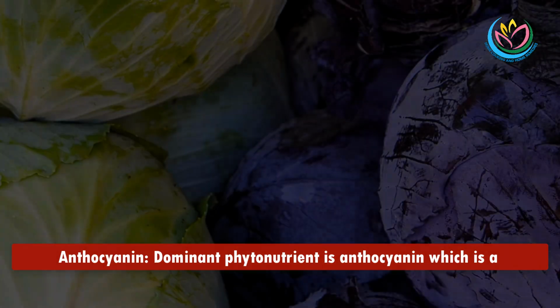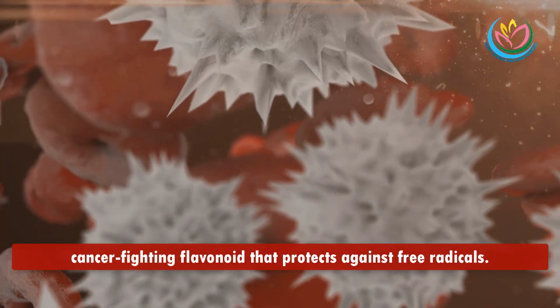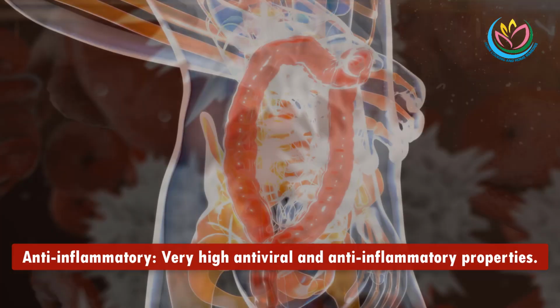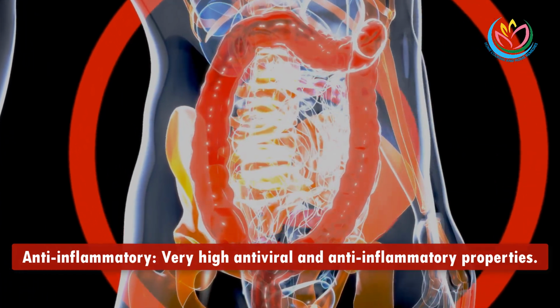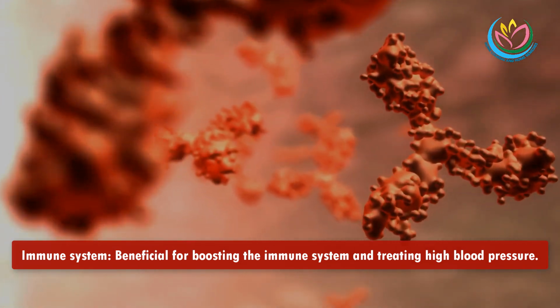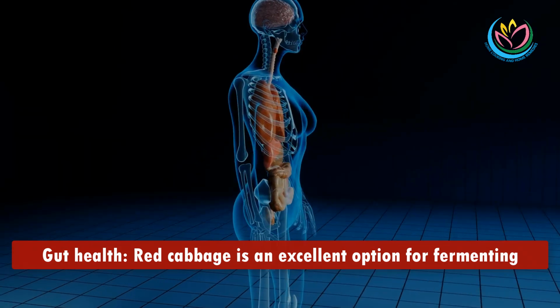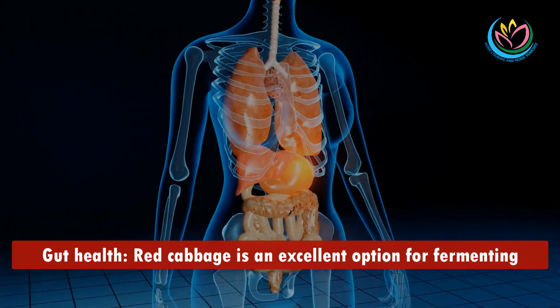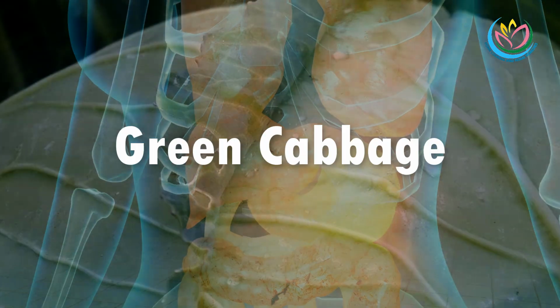Anthocyanin: the dominant phytonutrient is anthocyanin, which is a cancer-fighting flavonoid that protects against free radicals. Anti-inflammatory: very high antiviral and anti-inflammatory properties. Immune system: beneficial for boosting the immune system and treating high blood pressure. Gut health: red cabbage is an excellent option for fermenting into sauerkraut or kimchi for super gut healthy probiotics.